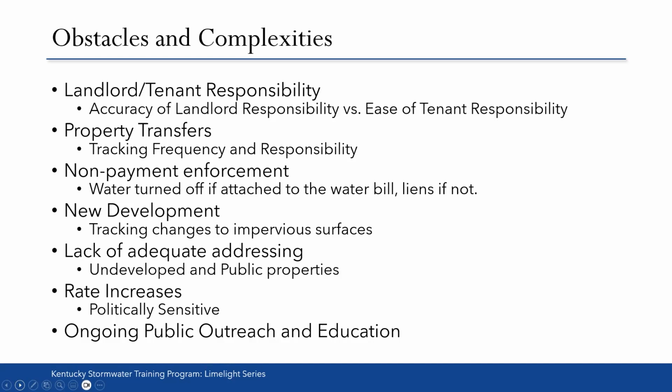Non-payment enforcement is tough when it's not attached to a water bill. If it's on the water bill and they don't pay, we just turn the water off, which gets a pretty good response. But if it's not attached to the water bill, there's no water to turn off. We end up having to file a lien, which I don't think we've even done yet. We've tried to work with property owners to reconcile. That's not a real effective way, because those liens usually just kind of go away over time, especially with someone who's just not been paying on the property.